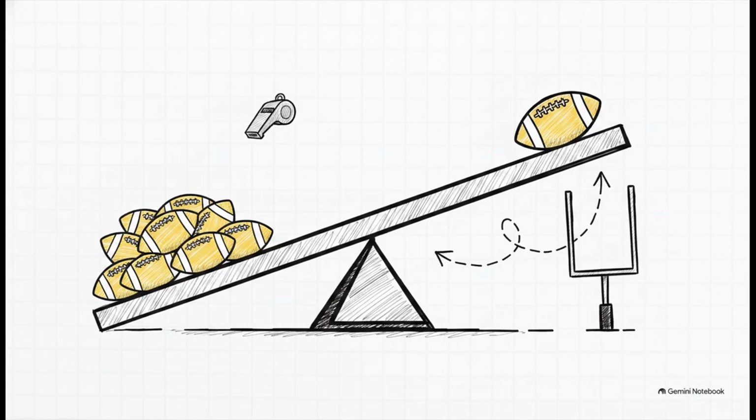Plus, red zone finishing is super volatile right now. Coaches are evaluating fringe roster kickers or backup QBs. They aren't out there optimizing fourth down decisions to maximize win probability. So context is absolutely everything here. A touchdown scored on a short field tells us way less about an offense than a grueling, sustained 70-yard drive.